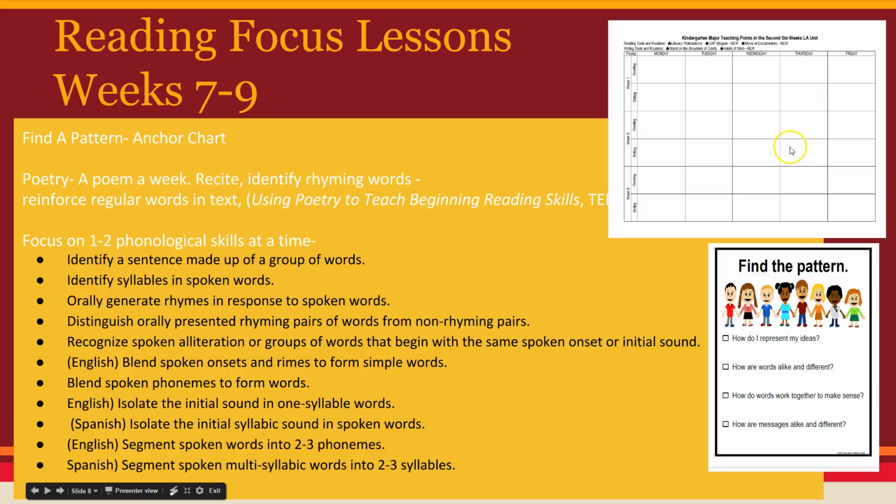One of the lessons that you're going to do is an anchor chart with Find the Pattern. So you would do a lesson on how do I find the pattern? How are words alike and different? You're introducing that one to them, and you're going to be using your unit overview. As you look in your unit overview, you're going to see on page 6 where it starts Classroom Approaches to Use, and it talks about that and shows you exactly. There is a document called Find the Pattern, and so you'll look at that and refer to that resource.